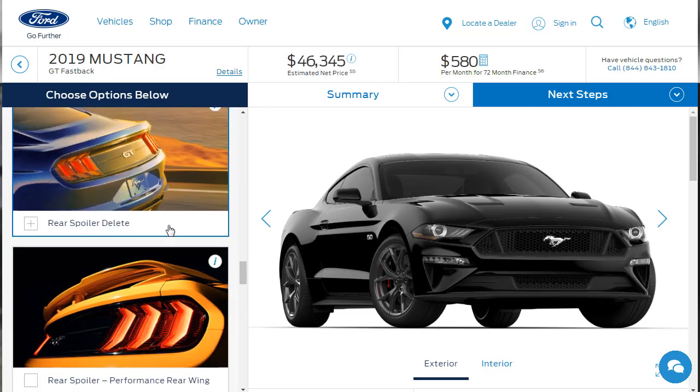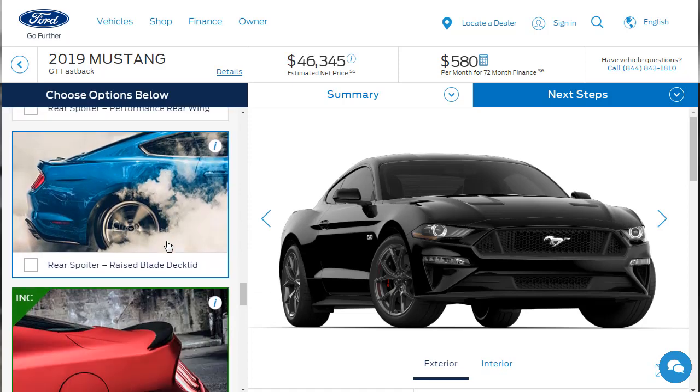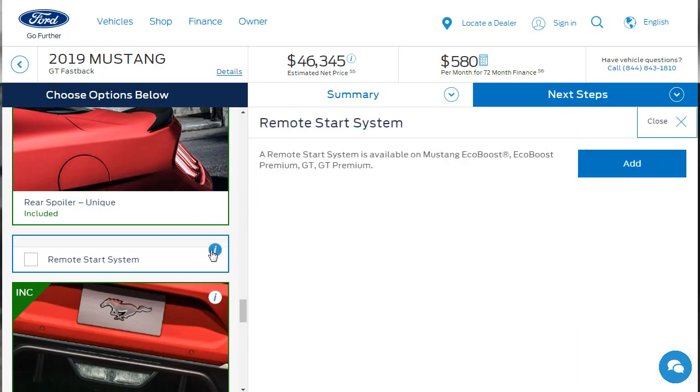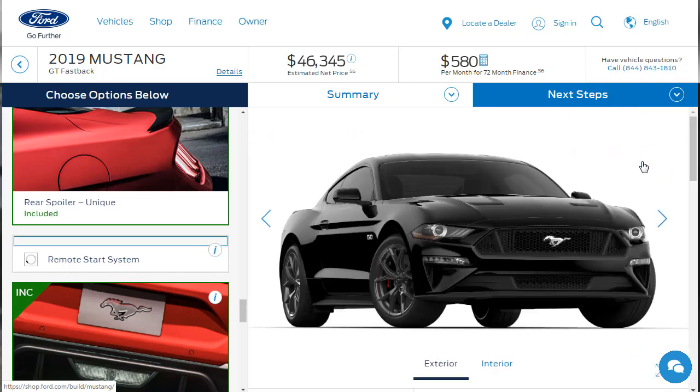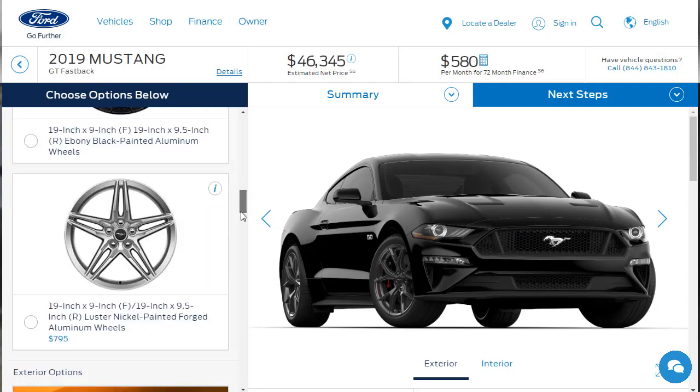Let's see. Delete the rear spoiler. No. Rear spoiler performance, rear wing. Nah. The raised deck lid spoiler. So there's different variations of spoilers that you can do. I'm just going to leave what is standard. There's a remote start system, though. I think that's kind of cool. That's available for us. I guess it's a no-cost option. What do we have to remove? Nah, we're not removing anything for it. So I guess we won't get the remote start.